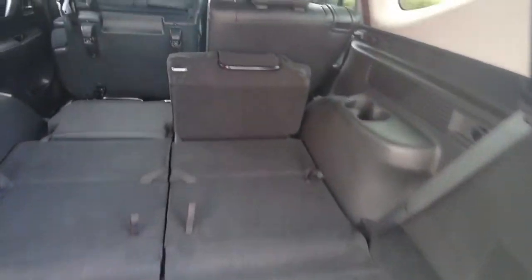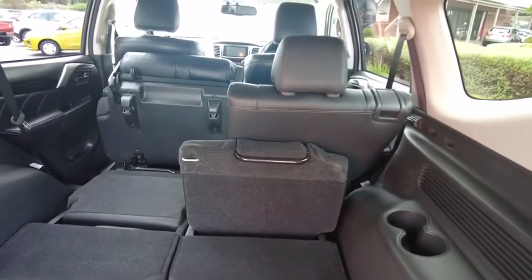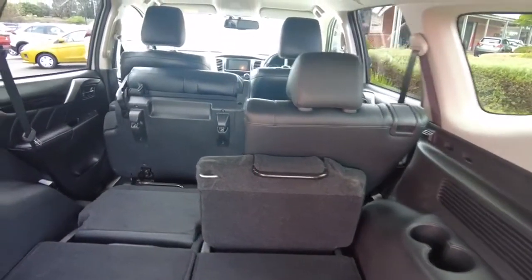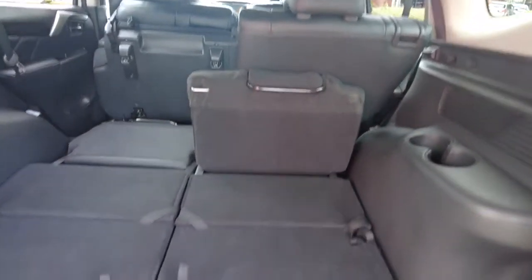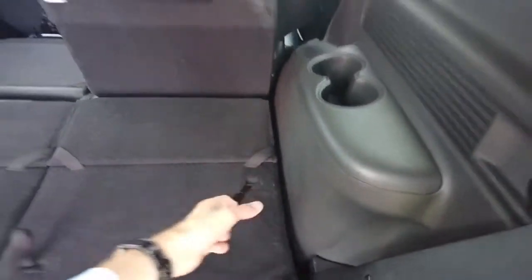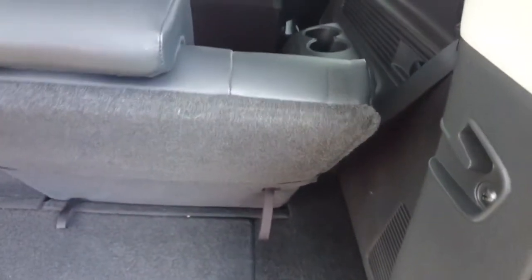Having a good 60-40 split is definitely ideal in this situation. So if you do have one child seat there, or even one on the other side with a little bit more space in the center, you have the ability to get in and out of the vehicle. Now, to pull these back, it's very easy. You just pull this strap and it will lock out as soon as you let it go. So it's nice and easy.